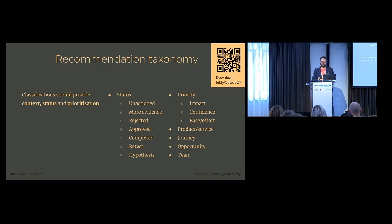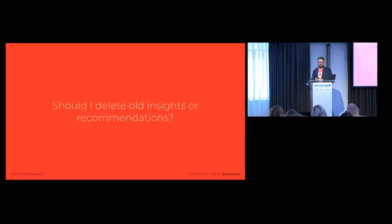We're looking for evidence to support it rather than being something that's evidence-based originally. So going back to that obsolete tag, people often ask, this recommendation is being completed, or this insight is in relation to something that's changed or is obsolete. Should I delete it? My answer is always no. We should never delete anything.